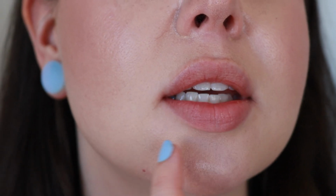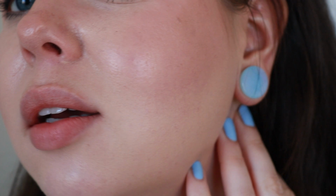And then I think the worst area is my chin. So let me try and come closer. I think you guys can see it. It's pretty textured, just all in my chin area. Yeah, and it's really textured right there where my dryness is. It just doesn't look as smooth on the skin, but it's not as oily. So, I mean, that's good.